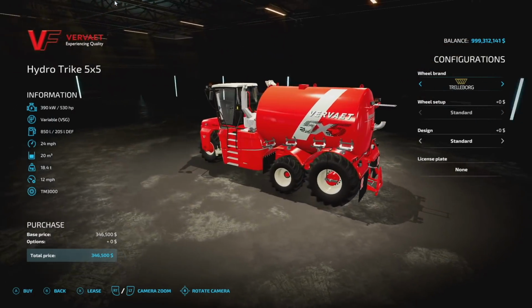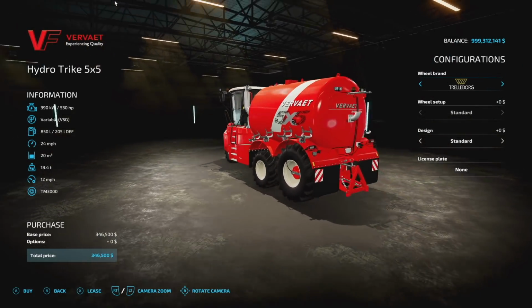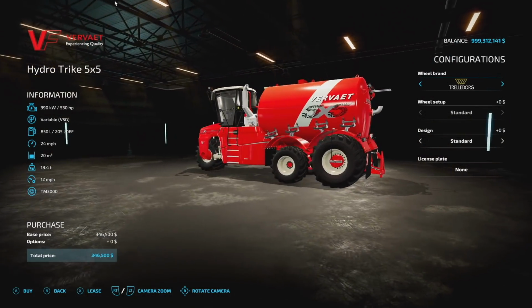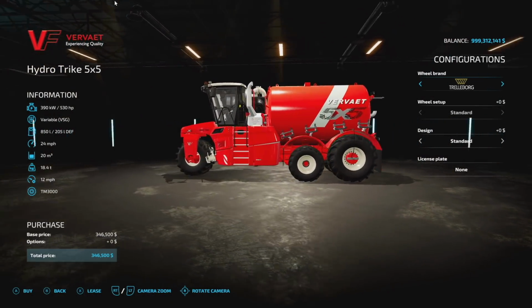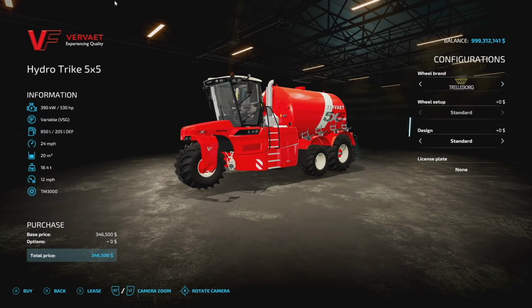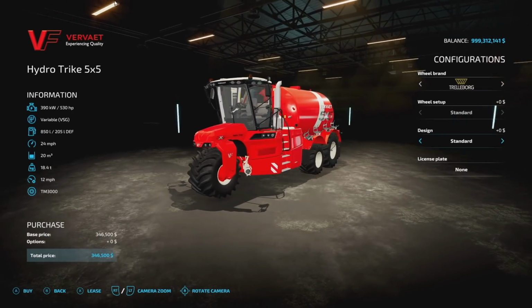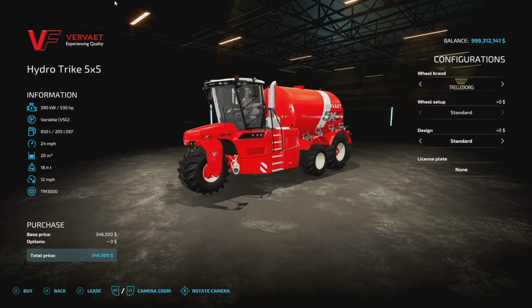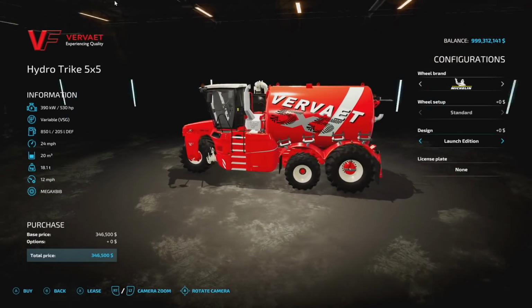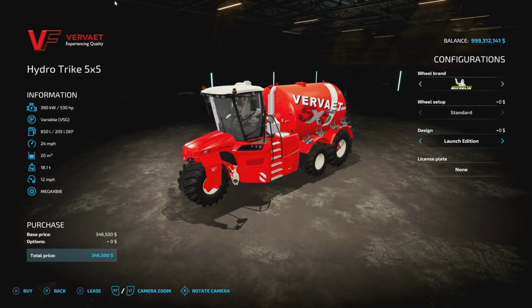Now, with that working at 12 miles per hour, you are going to need to attach something to the back. You see we've got a nice 3-point hitch back there, so you'll need to do that. I will show you some of the things that you can hook up because we got some new stuff today. Wheel brands, we have Trelleborg, Michelin, back and forth between those, and there is nothing you can change about those. And then we do have a design. You can change up the Vervaet design, but that's it. That is your Hydro Trike 5x5.